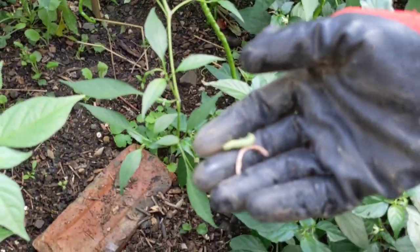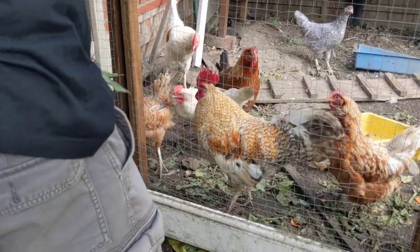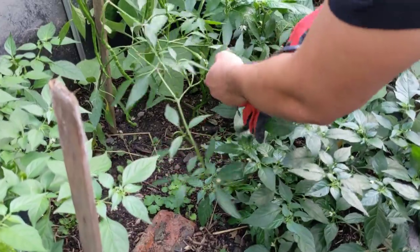Be careful of caterpillars eating your chilies. Now that guy is going straight to my chickens. Yeah, that's it, the chickens have had him. Oh no, that's such a shame. Let's get that one off. That is such a shame.